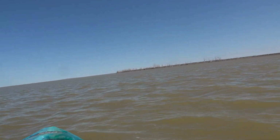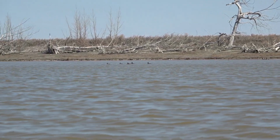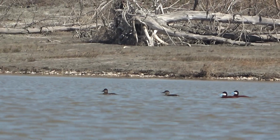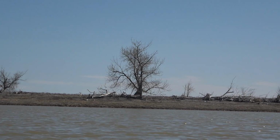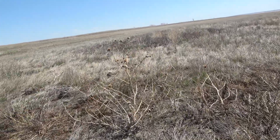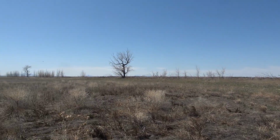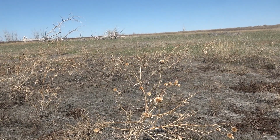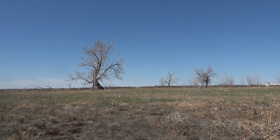Had to fight some wind for a while here and some whitecaps, but I made it. Just a couple hundred meters and I'll be there. Looks like some ruddy ducks. I'm out on the big island of Pakowki Lake. Pakowki means bad water, or poison water, as some of the locals would say.